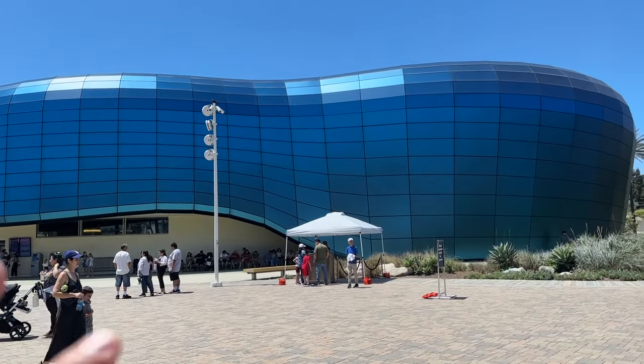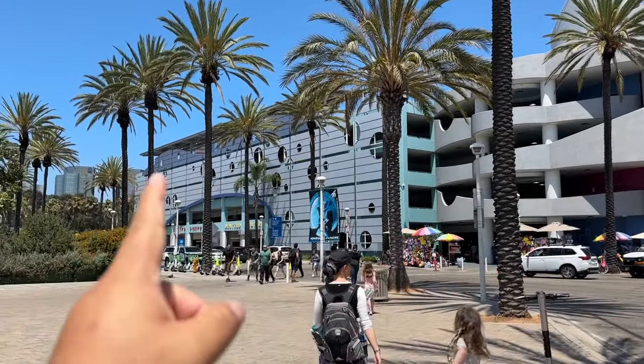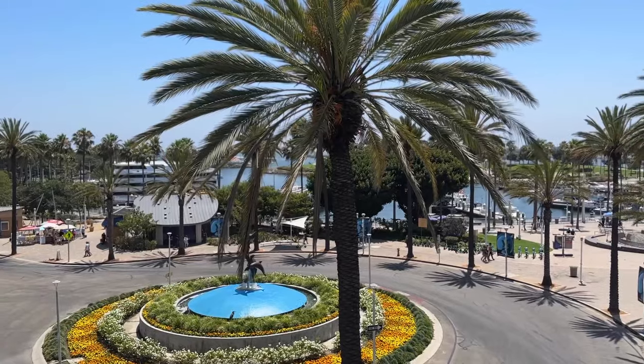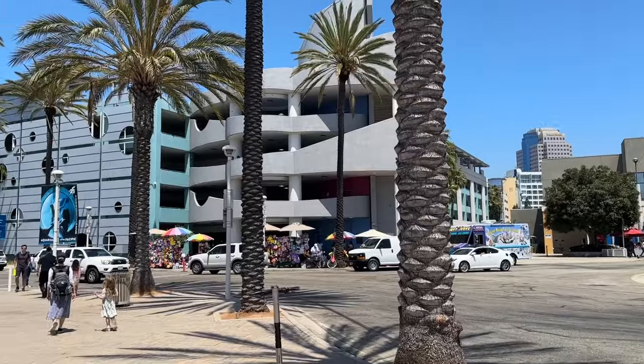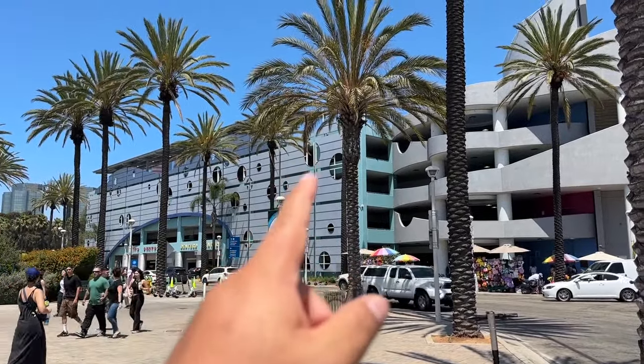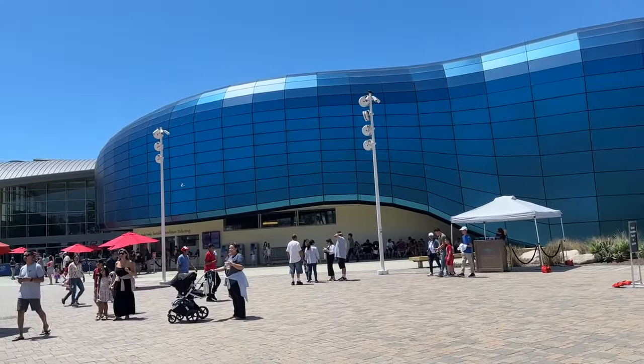Today we're going to be firing up over here at Aquarium of the Pacific in Long Beach. Let's do this. Before we get started with all the coverage, right across they have a parking structure right here. Once you get in there, it's a little chaotic because there's usually some events going down in downtown Long Beach, so it gets kind of packed. But after validation, parking is only $8, and it's just a quick walk to the Aquarium of the Pacific.